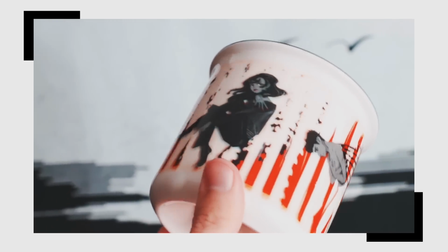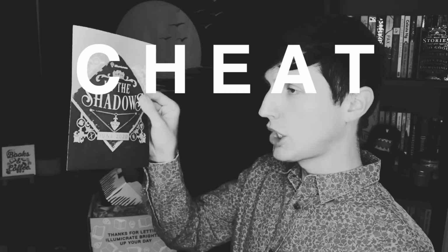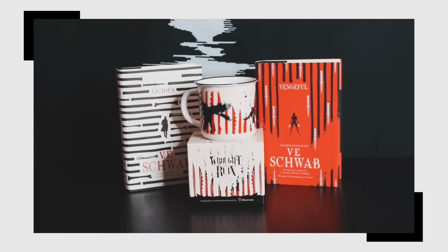Here we go. Well, hello, you beautiful thing. Look at its gloriousness. We've got 3 characters on here. It's got blades galore, and it's epic. Wait, is this a Vicious mug? Because me thinks this is a Vicious mug. Is it Vicious? Cheat sheet time. Vicious and Vengeful by V.E. Schwab. I got it right. It's a Vicious mug, and it's a beaut.